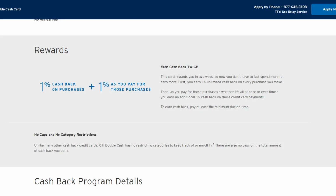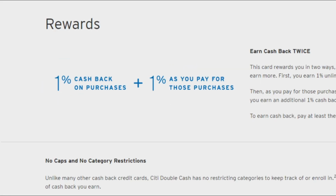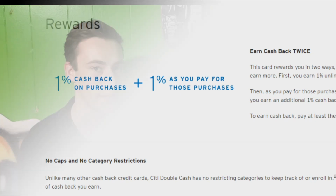You're going to get 1% on all your purchases and then another 1% when you actually pay your bill off. So that's a little bit weird. I'm actually going to tell you one more thing. There's also a minimum of $25 to redeem, so you can't get your daily cash back like with Apple. You're going to have to wait until the end of the month. So that right there is a pretty standout feature that's really different from Apple.